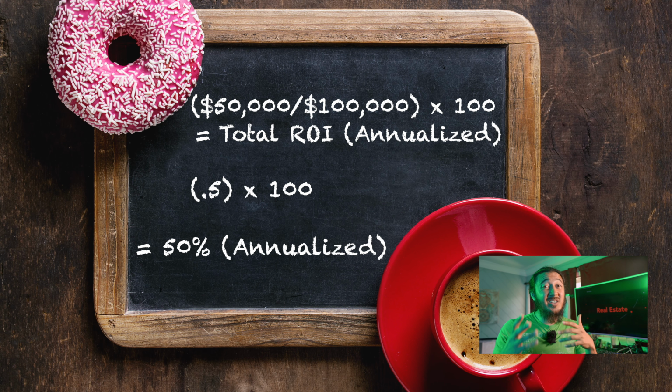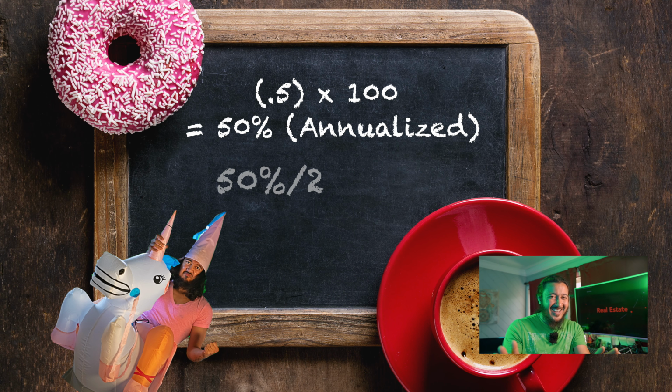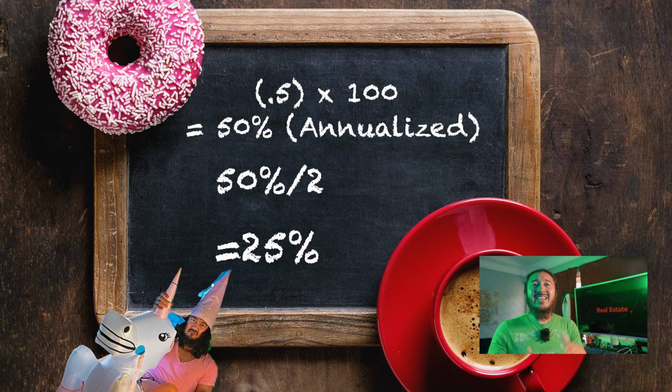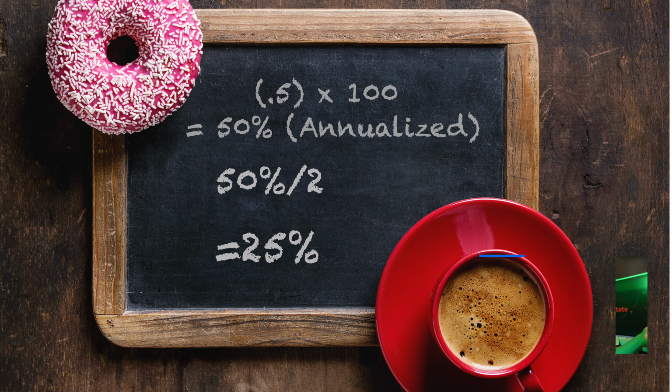Remember, this number is generally expressed on an annualized basis, so let me give you three more examples. Let's say all numbers are the same, but instead that return was over a 2-year period. But you want to know your ROI annualized. Stick with me, folks, this is dumb easy. You take the same 50% ROI and hold your breath, divide it by 2. That easy. So your annualized ROI is 25%, which is an amazing return. If it was a 5-year period, you would divide your ROI by 5 to get your annualized return.